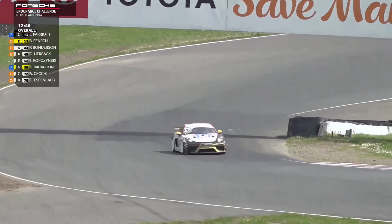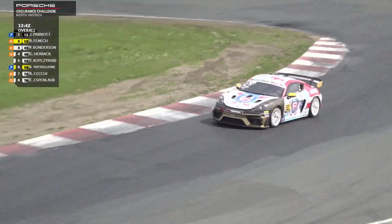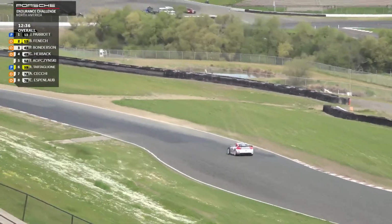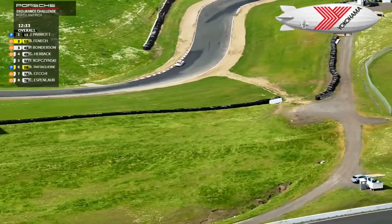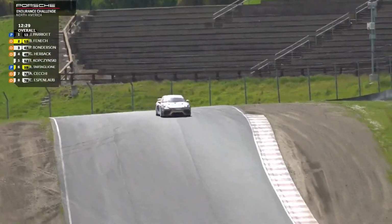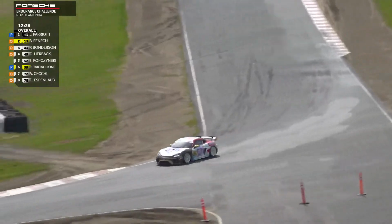So we'll wait to see who is able to put what down out there. Of course, they have the Am and the Pro-Ams to watch out for in today's race. And this is going to be a 90-minute event, so it'll be slightly shorter than what we had back at Sebring for the first round, Therese. A little bit more straightforward when we get to those pit stop times, and I have to imagine that means that the track position is even more important because of that here.